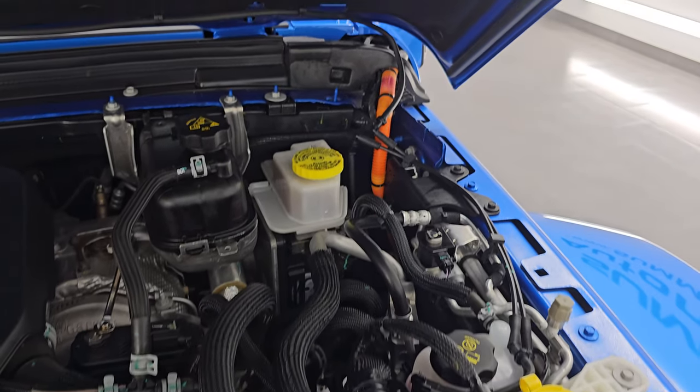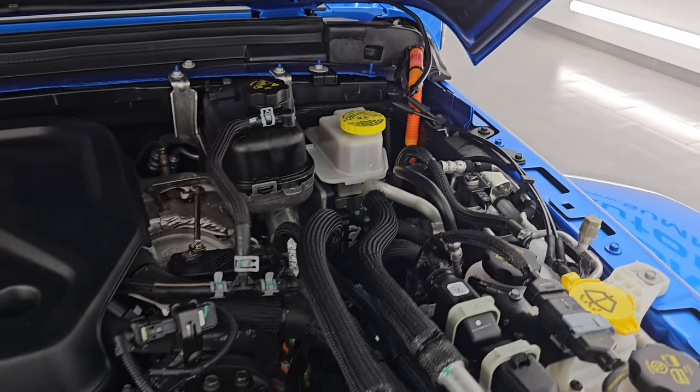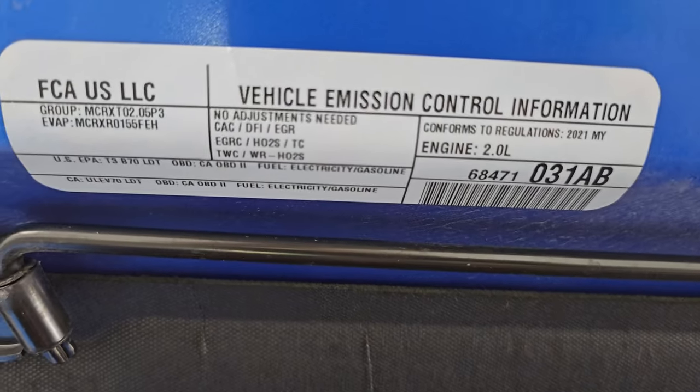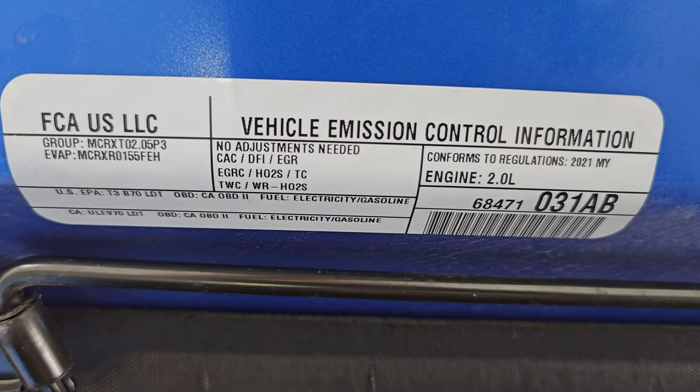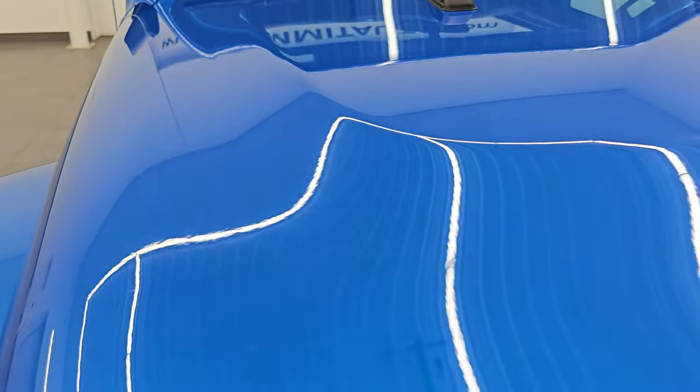You can see that orange wire or cable right there. That's part of that hybrid system. Anything in orange is the hybrid system. There is the emissions sticker. And this Jeep is 100% ready to go.